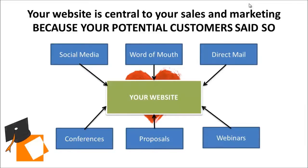And I'm going to make the bold statement then, just based on this little exercise we just did, that your website is central to your sales and marketing. And central to your sales and marketing, not because of anything that you've done, it's because your potential customers have said so. And you've all just voted for that and proven me right with your own experiences that, hey, this is how you pick out your own service provider. So the reality is, it's 2013. And it's going to be very difficult for you to go through an entire sales process without your customer having visited your website. It's going to happen.